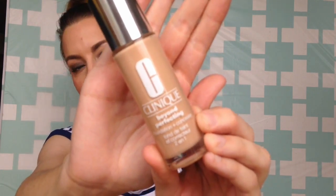Now, this product is strange because it is a favorite, but it's also an unfavorite. Let me see if I can explain what I mean. So this is the Clinique Beyond Perfecting Foundation Plus Concealer, and I have mine in the shade 6 Ivory. As you guys know, if you watched my previous haul, this is something that was given to me by Clinique, and I haven't heard good reviews at all about this foundation. It separates, it's too heavy, just not great reviews. So I really didn't think I was gonna like this. So I thought, you know what, I'll give it a try. If I don't like it, I can then pass it along and move on. It's no good if it's just gonna sit in my drawer.